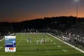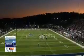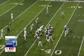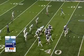Beautiful sunset off in the distance, by the way, here in East Tennessee. Gain of 11 yards and a first down at the 36. Ryan Moog off left tackle, Gavin Noe off left tackle. Gain of 6.